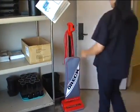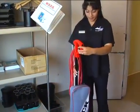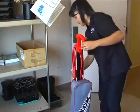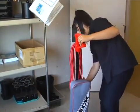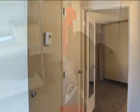You're now ready to vacuum. At the beginning of your shift, you must check to make sure your vacuum is empty and the belt is in good working order. A partially full bag will lose its ability to do an effective job.